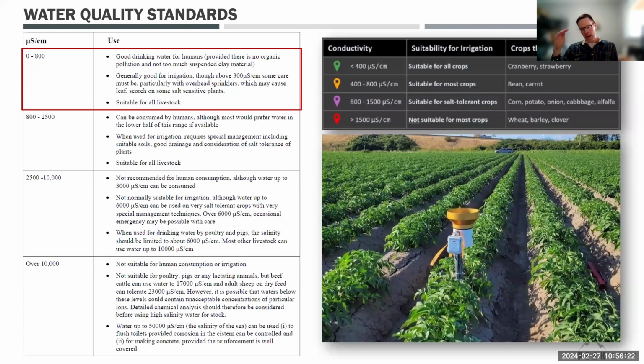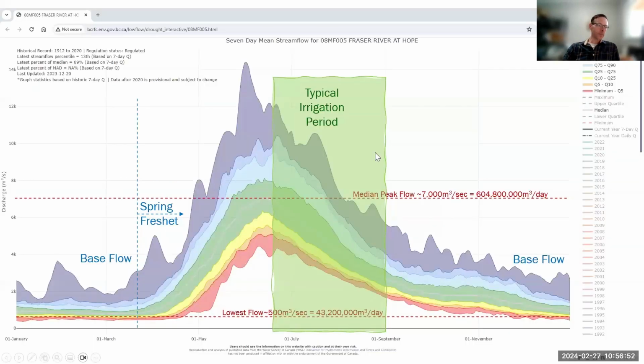Once you start inching higher in terms of the salinity content, between 400 and 800, it's good for most crops. There's a few sensitive ones, like the cranberry and strawberries that might have troubles. And then as you get up, there's fewer crops that are appropriate to irrigate. So that 800 to 1500, once you're above that 1500, only the really salt tolerant crops could be irrigated. So that's where you really have to be careful in terms of your salt content when you're irrigating.